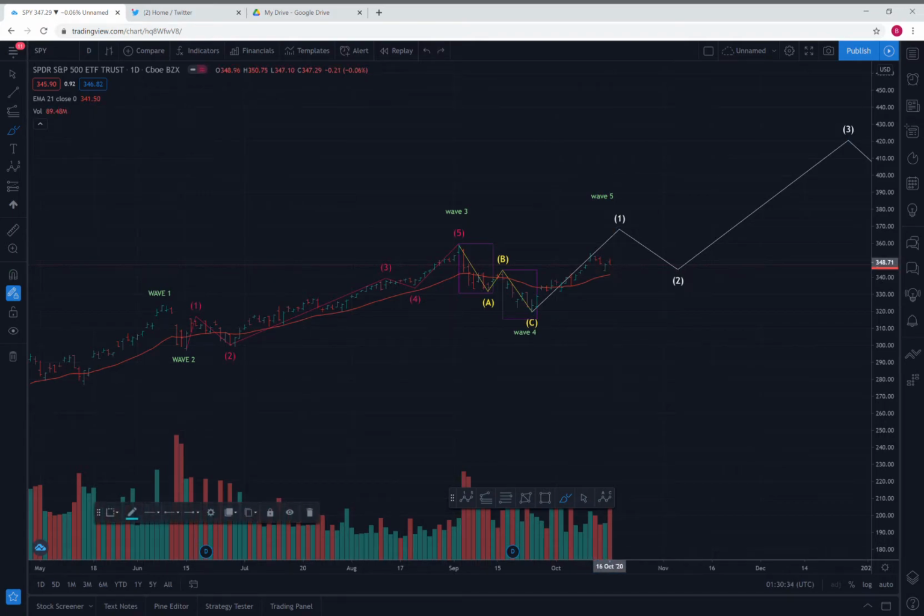So hopefully this week with a lot of tech earnings, we can push up and get closer to wave one. And then right around election time, I expect something to happen that's going to cause this little dip here, and then we're going to have a nice little bull run going for wave three. So that's going to be really nice. So far, the 5 wave is intact. Nothing has changed. We're still looking good.